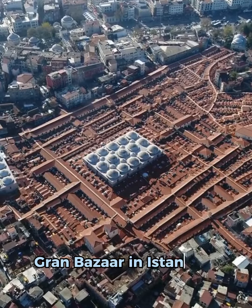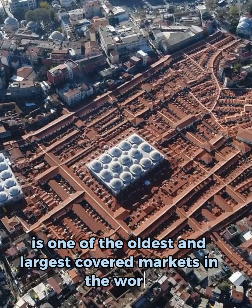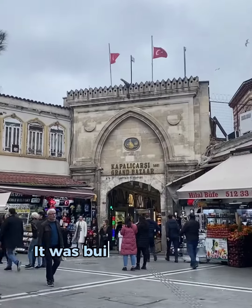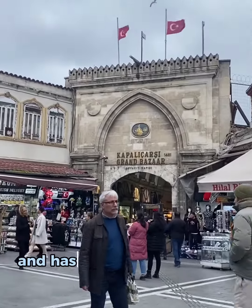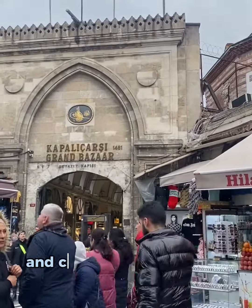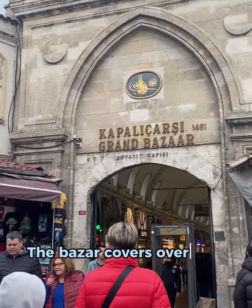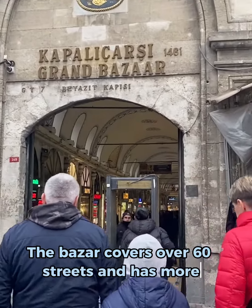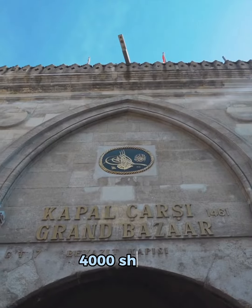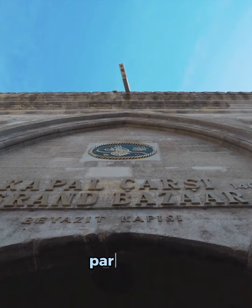Grand Bazaar in Istanbul is one of the oldest and largest covered markets in the world. It was built in the 15th century and has been an important part of Istanbul's culture and commerce ever since. The bazaar covers over 60 streets and has more than 4,000 shops, making it a true shopping paradise.